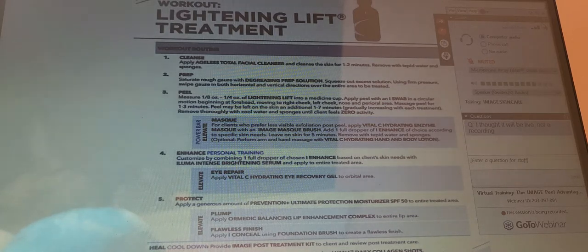So take that vitamin C mask, apply it with the mask brush, and you can add the enhancer of choice. Sometimes I like to do the kojic enhancer. If someone's focusing on pigmentation, that's really going to help to amplify the treatment for that. And you can leave it on for 5 minutes, remove it with sponges or a lukewarm towel. Maybe that's a good time for you guys to do the hand and arm massage.